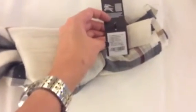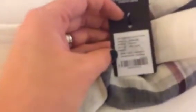So here's another beautiful package. And you can probably already guess. Ta-da! It's a beautiful scarf. Here's the tag. And I apologize if it's really grainy. I tried to do it on my iPhone and I was out of space.